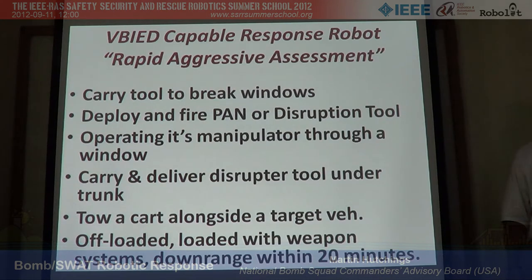One thing that in the past for bomb techs, the training has always been slow and deliberate. You always said time's on your side, slow and deliberate. Well, that's really not the case anymore if you're dealing with the vehicle-borne improvised explosive device, because that potential of such mass destruction and as far as killing people is there. So we're trying to get things changed around more that we have more of a rapid aggressive assessment mode. And that's kind of the term we're using, rapid aggressive assessment, where you can get there right away with the robot, get it off, and get down there and try to look in there and see what you can see. So at least you're doing something right away.